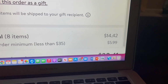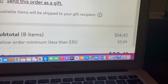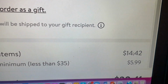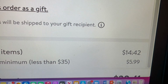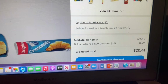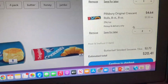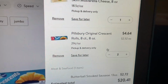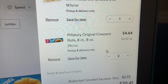It's $14.42 before tax. Now, if I had bought the Great Value brand in the crescent rolls and in the canned biscuits, it would have been even less, but they were out of stock, so I couldn't add it to my order to get the total to show up. But the crescent rolls were like 82 cents, whereas these crescent rolls here were, let's see, $2.32 each. See that? If I could have got the Great Value, they would have been 82 cents each.